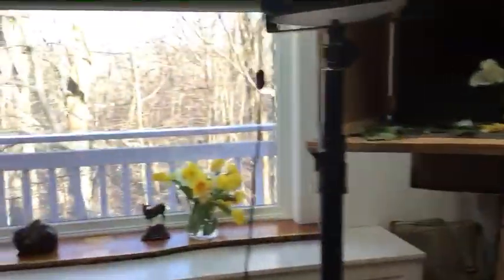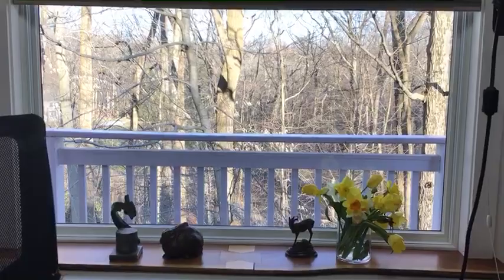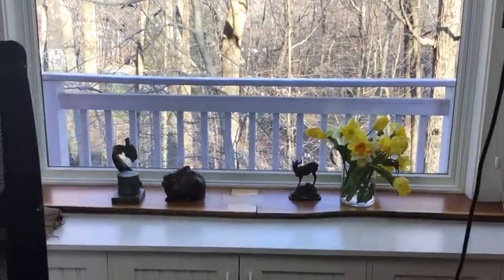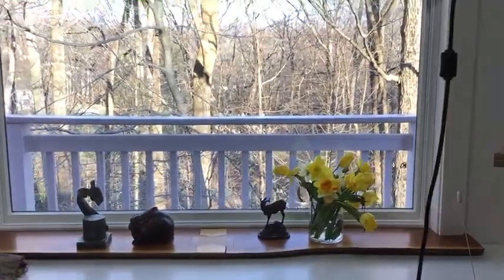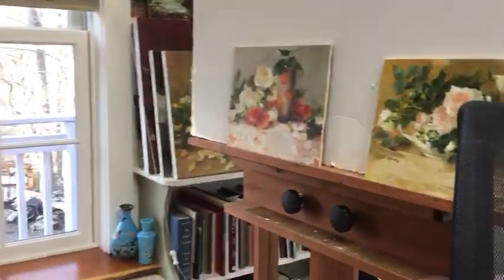And view out my back window, which I close the shade. I'll be closing the shade to work on this painting. But there's the daffodils from my garden, and some tulips, not from my garden. And there you go. Hope you enjoyed it.